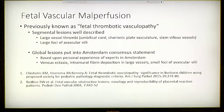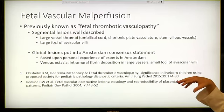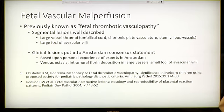I got a little bit of an issue with it because to me, when you put out a consensus statement, your changes need to be based upon a well-established literature that shows reproducibility, that shows everybody can make the diagnosis in the same way. But they took a little bit of a leap of faith. They put it into segmental and global. It makes sense that you should see differences between a segmental lesion, meaning you got a thrombus in one part of the placental tree and it affects everything downstream, but the rest of it's okay, versus the cord's occluded and the whole placenta is affected, right? So it makes sense that there should be a difference.